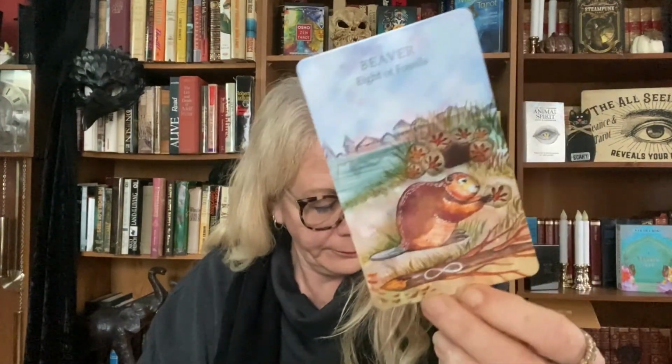6 of fossils. So, I mean, these look like pentacles, so I think it'll be pretty easy to correlate, you know, if you're new to tarot, I think it would be easy enough for you to correlate. The deer is the 7 of fossils. The beaver is the 8 of fossils. The wolf is the 9 of fossils, and that's the cover of the box.